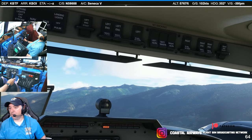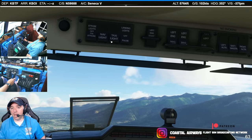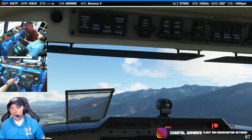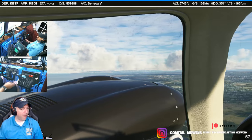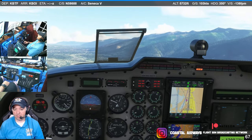I'm going to go ahead and turn off the fuel pumps on both sides. And the nav light will keep on. Taxi light will turn off. Landing light, we're going to be off. So that's full, off, pulse. Let's go off. I'm just going to try to trim it, and then we'll turn the weather back on shortly. How's that?